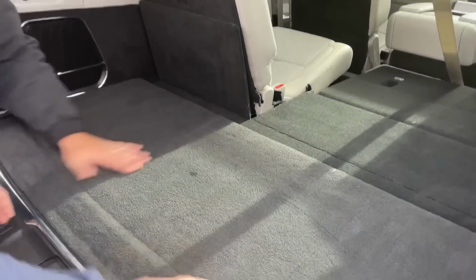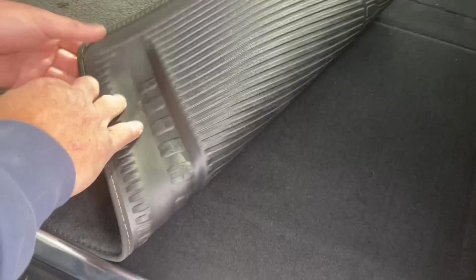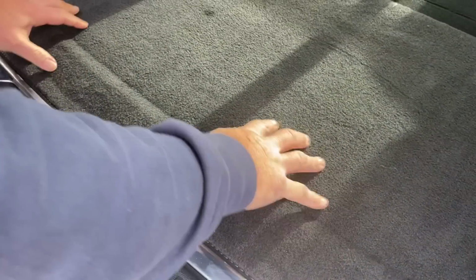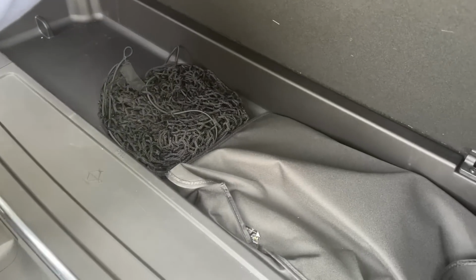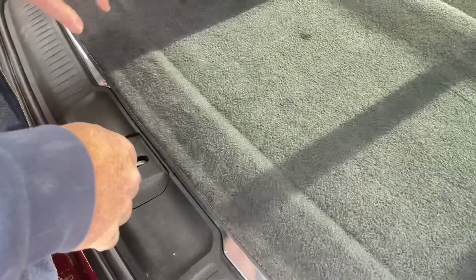So this is the space behind the third row. This is actually really nice. I want this in my house. It's really plush, just super plush. There's a little storage area. The spare tire is underneath, and this is where the jack is and all that. But take a look, dude.